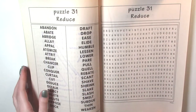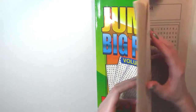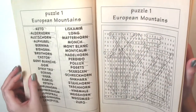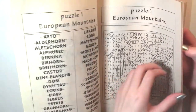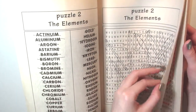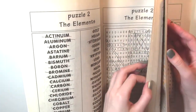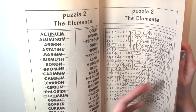This is just a random word search book that I just found that I had done many previous word searches in before, Jumbo Big Print, volume 15. But also, as you can see, there's a proper technique to doing word searches if you don't know. Some people do the classic: they circle the words, right? That's how everyone's taught to do word searches back in the day. And then other people are like, well, I don't want it to look so messy, so they'll do a single line through all the words that they find. That's kind of lame looking, kind of hard to see, and it messes up the words. You can't really read the words very properly.